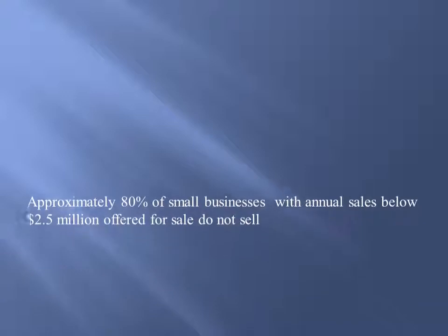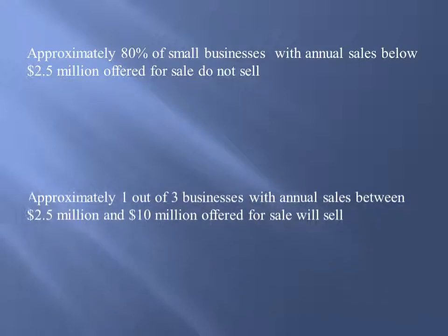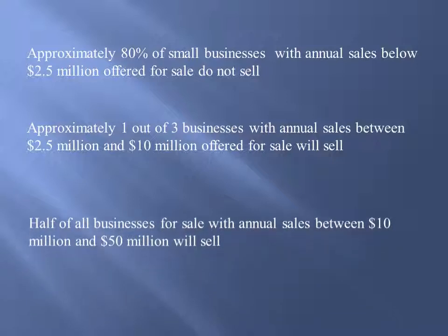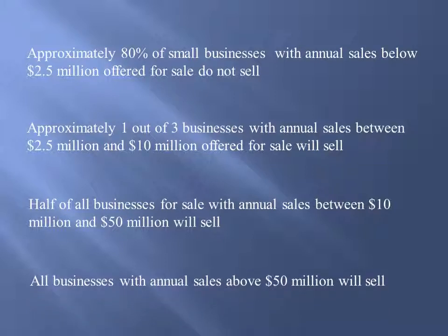Although entirely anecdotal, there is general agreement among professional business brokers that approximately 80% of small businesses offered for sale do not sell. Think about it, 80%. To be more specific, the general consensus is that among businesses with annual sales below $2.5 million, only about 1 out of 5 that's offered for sale will sell. Among businesses with annual sales between $2.5 million and $10 million, there's a general agreement that approximately 1 out of 3 will sell. Among businesses with annual sales between $10 and $50 million that are for sale, approximately half will sell. Nearly all businesses with annual sales above $50 million a year will sell.